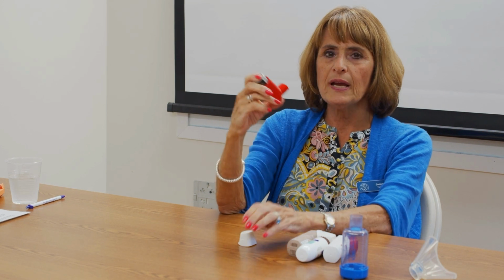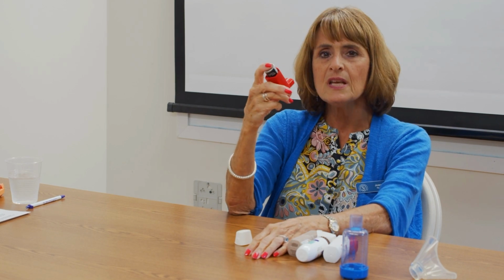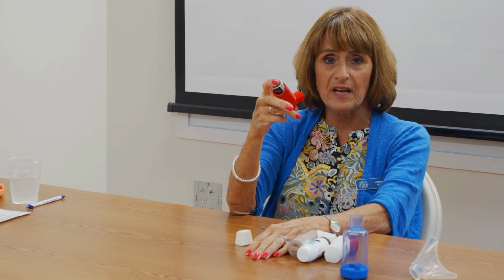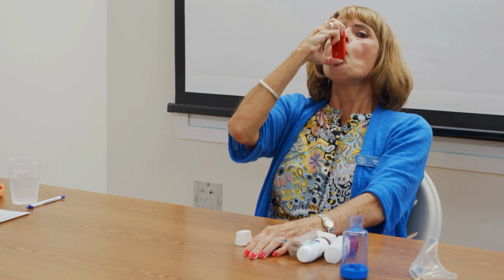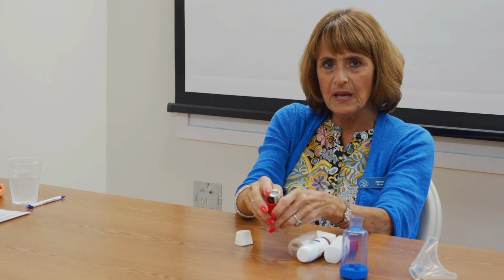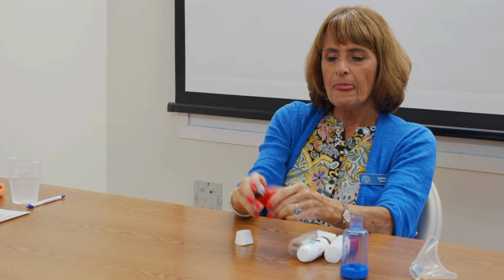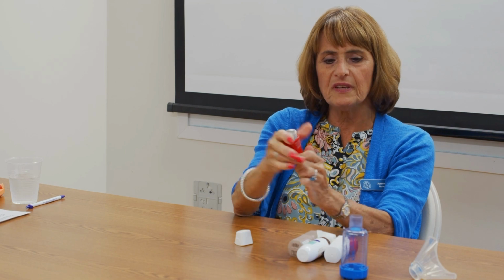What you're going to do, and it may be difficult for smaller children to do this because it's a press and breathe, you have to press the inhaler down and breathe in the mist at the same time. So this is what you're going to do. If possible, have your child hold that for 10 seconds and then breathe out. Okay, and then you can repeat the dose.